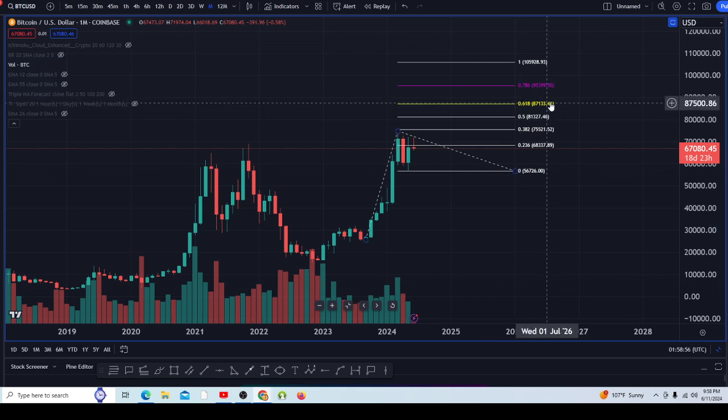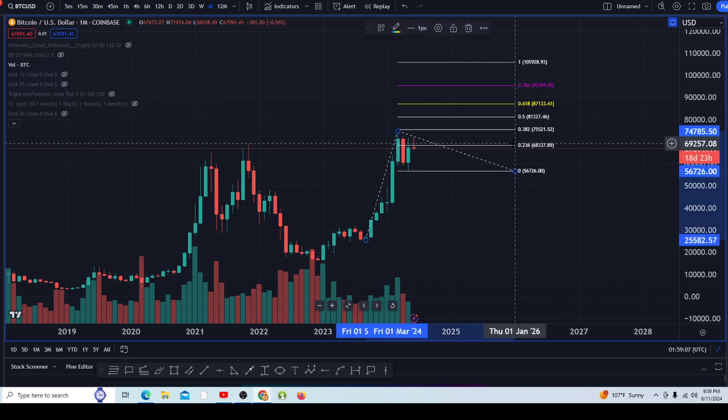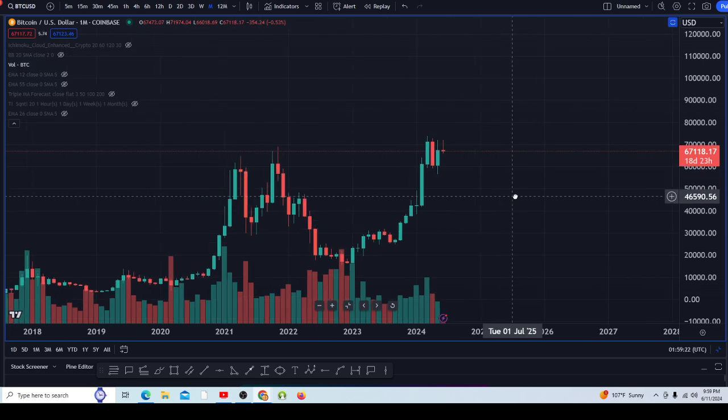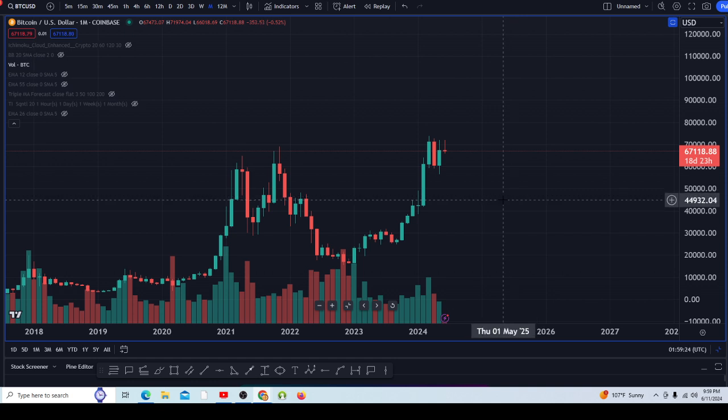Maybe it's the 618 extension at 87K. Maybe it's 786 at 95K, or the 1-to-1 of wave 3, which puts us just over 100K. These are all possible targets if we're able to bust above the current high, let's see, about $74,000. And anything above that, when we get to blue sky breakout territory, is really possible. So I just want to share some of my thoughts here. The game is still Bitcoin, as long as Bitcoin's holding support.